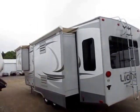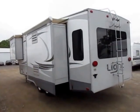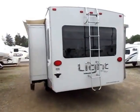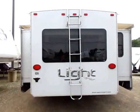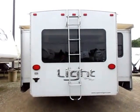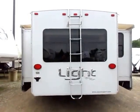Fully walkable roof. You know, their construction is the last concern I have with this RV. They definitely go above and beyond what most folks are willing to do. Like most folks with a rear window like this won't add a ladder. So Open Range said, fine, we'll give you a removable ladder. But you know, you need a ladder so you can get up there and maintain your RV. They're just really above and beyond in that stuff.